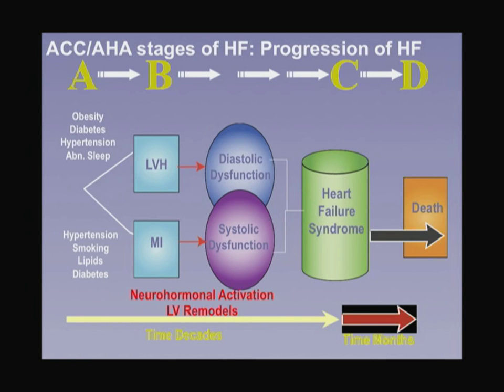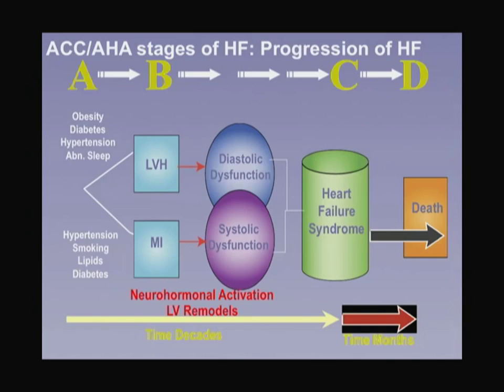And then over time, if these risk factors aren't controlled, the patients may go on to develop some evidence of structural heart disease. Like in the case of these, they may develop left ventricular hypertrophy, or in the case of these patients with maybe hypertension, smoking, lipids, and diabetes, which we know are risk factors for coronary artery disease, they may actually have a heart attack. And so these would be sort of stage B patients without heart failure symptoms, but some structural heart disease.